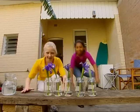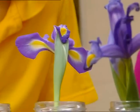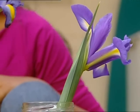Okay, let's see how they're looking. Water, okay. Bleach, great. Aspirin, wilting. Vinegar, dying. And the one in the sugar is still fresh.